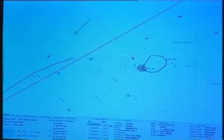Mars approach, Mars approach, Mars approach. Bergenord, Bergenord, Bergenord. Mars approach, this is the Bergenord. Good evening to you. We are anchored here at Delta Whiskey 2 anchorage. The anchoring time was 2240 local time.